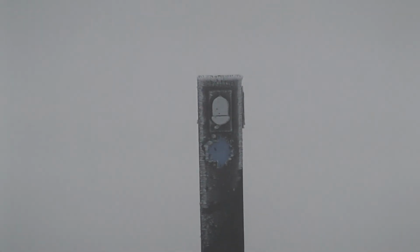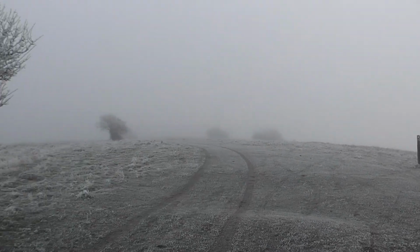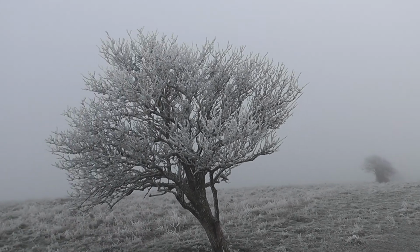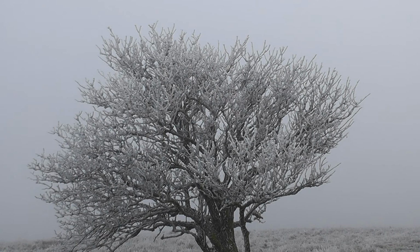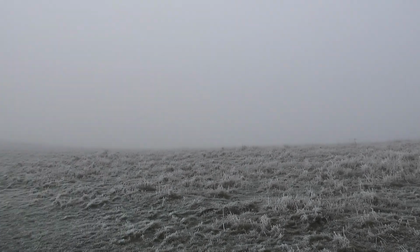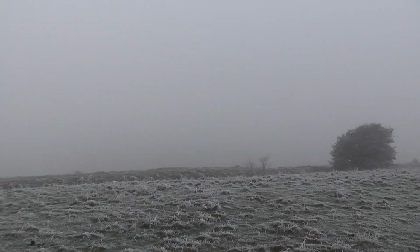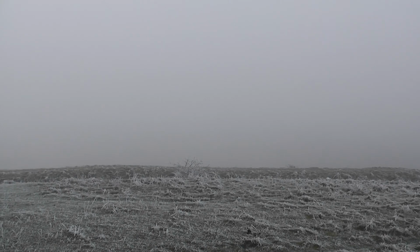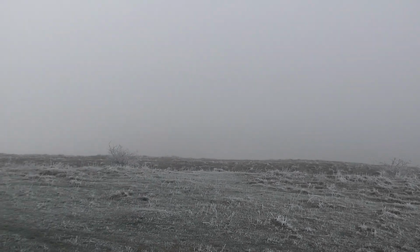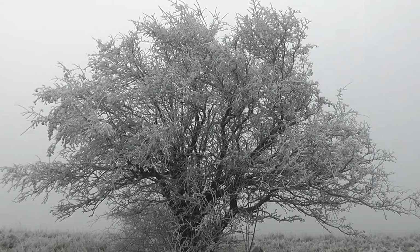Well, this is my view today from the blue marker post on top of Pitstone Hill. Fantastic frosted tree. Can't see much more than 100 yards in front of me up here. Lovely. In its own kind of way. Bet the views are great on a nice summer's day though. And that's a full panorama for you. Not much to see. Some great frosted trees here, brilliant.